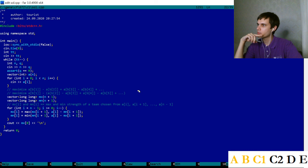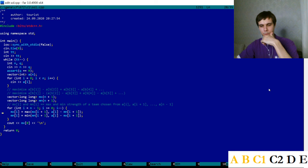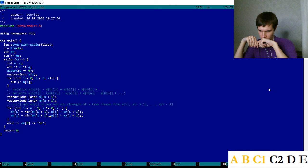Yeah, C2 has permutation. I mean, C1 had permutation. So if you notice that C1 has permutation, then there's no reason for C2 not to have permutation. Okay. Maximum of MXI plus 1, AI. I don't see any solution yet. And I don't really see how to use the permutation property.